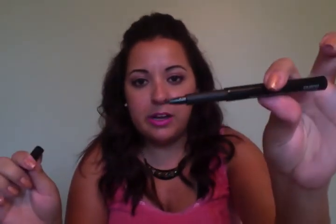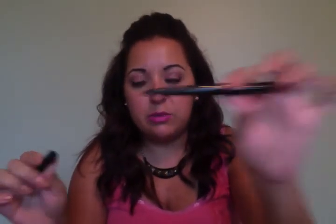Okay, so I have 2 eyeliners that I want to share with you. This one is the MAC Rapid Black Penultimate Eyeliner. So it looks like this. It's a standard felted tip pen. I just want to say, I hate this thing. I can't stand it. I bought it thinking, oh my god, it's MAC, it's going to be great.